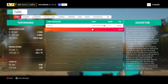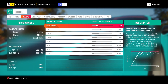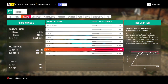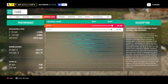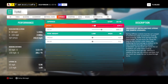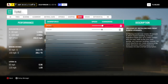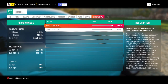40 on the front, 15 in the back. Tops out at about 255 miles per hour. Then you go 3.285, 205, 155, 120, 95, and 80. 6 gears. Nothing with this. And 7, 100 and 100. 65, 65. Soft in the front, stiff in the rear. Dropped all the way down. Equal distribution at 3.13 and 3.13. Nothing with this. 60 and 115 and 100 and 100.